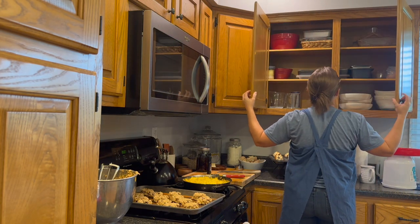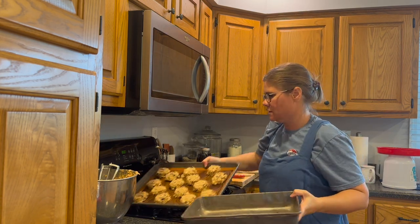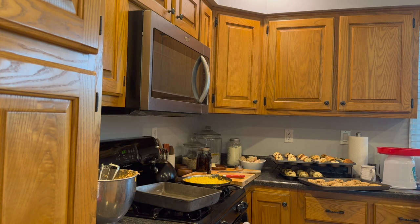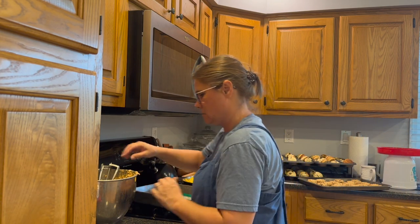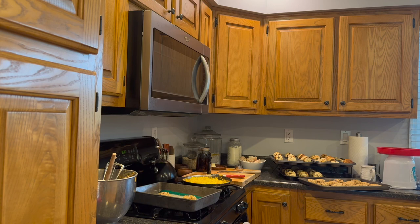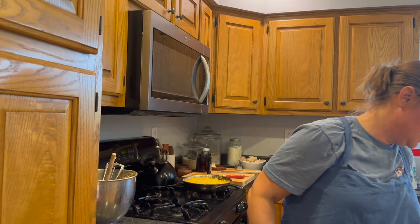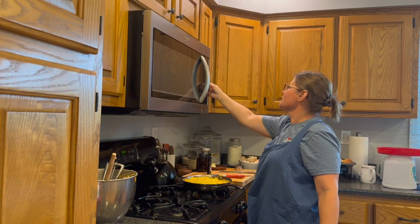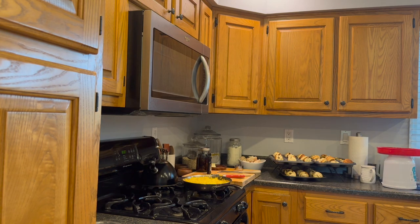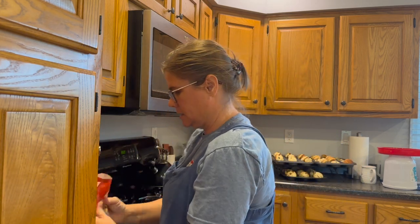Let's see here. Yeah, I'm just gonna put them in here. That's precarious. With my smaller mat. All right, let's get these in the oven. And these need to go for like 16 minutes. I think I normally cook them a little bit longer. But we'll do 16 and just see how they come out. All right. Let's get these eggs on the burritos.